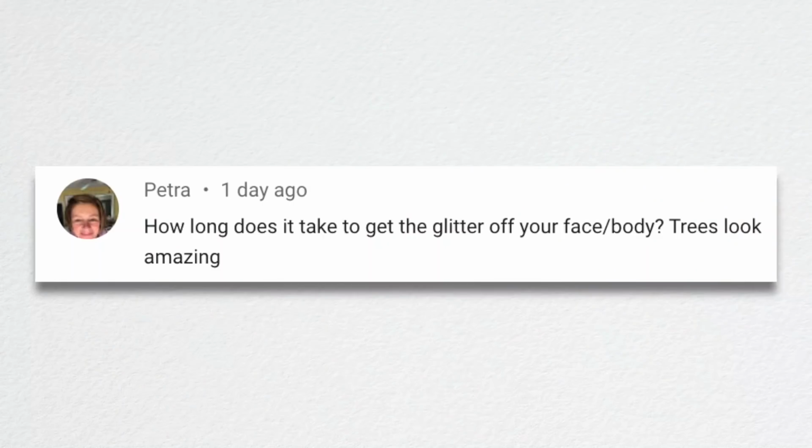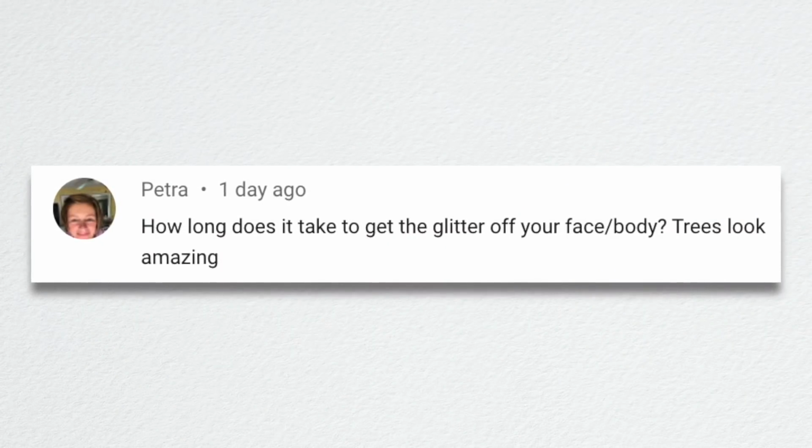Petra said, how long does it take to get the glitter off your face? Trees look amazing. I think it's like perma-glitter this time of year. The next morning I woke up, I had taken a shower, and I still had some glitter above one of my eyebrows. It's just kind of the permanent state of affairs. I'm just so used to it now.